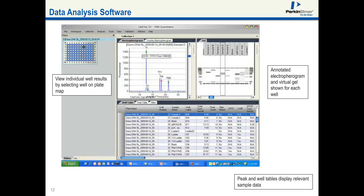This is not a real gel. This is just a digitalized image created as a projection of the electrophorogram. And you can also see peak and well tables, which display quantitative and exportable data. So you can export the data in PDF and CSV format.